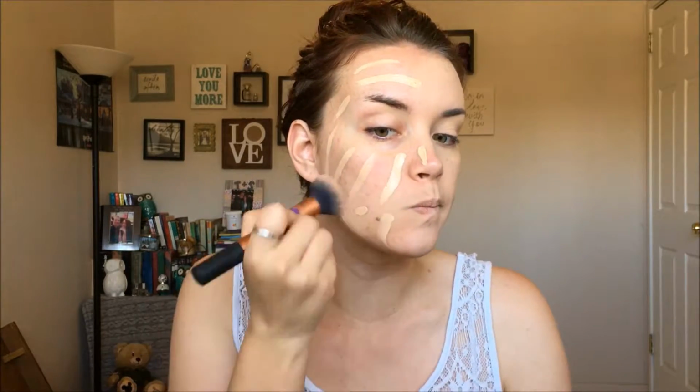I have to say this is kind of convenient with the little wiper thing, but I can also see it as being not very hygienic. As long as your face is cleansed before you apply it, I feel like that won't be gross, but okay.